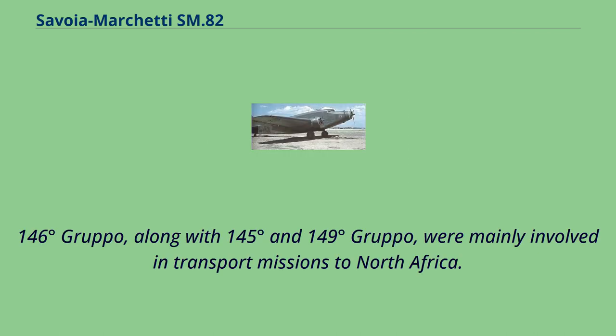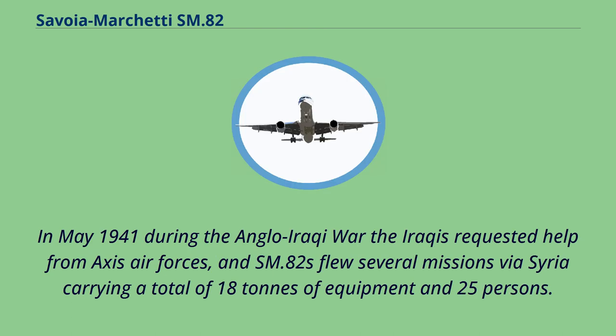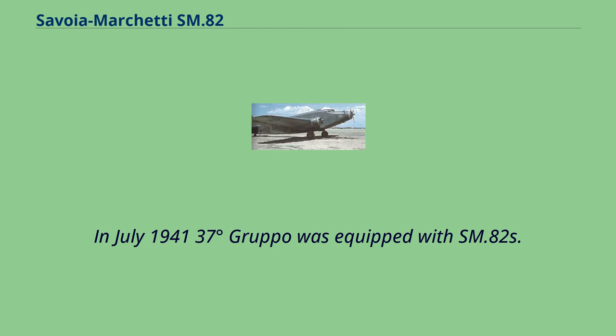146 Degrees Gruppo, along with 145 Degrees and 149 Degrees Gruppo, were mainly involved in transport missions to North Africa. In May 1941, during the Anglo-Iraqi War, the Iraqis requested help from Axis air forces, and SM.82s flew several missions via Syria carrying a total of 18 tons of equipment and 25 persons. In July 1941, 37 Degrees Gruppo was equipped with SM.82s.